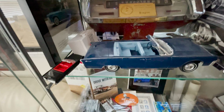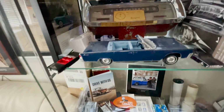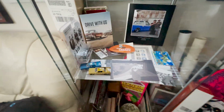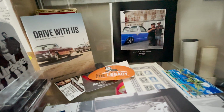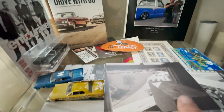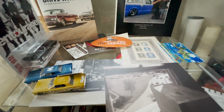Just a couple die cast. Of course, that's an original '64 model. And I've recently moved some of this stuff around, so like I said, it's not super organized, but there's a few things in there. My truck with my son, some stamps, the grassy. This is stuff that came from the 6th floor School Book Depository, which is the 6th Floor Museum now.